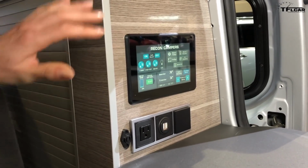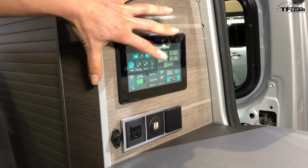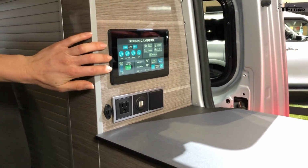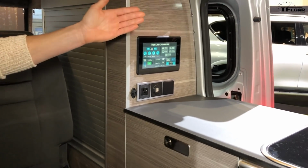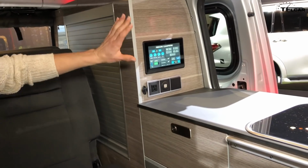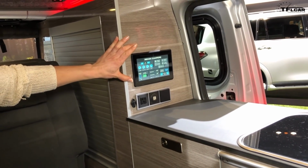So everything, our full lighting system, monitoring temperatures, monitoring water and battery levels are all here, and it's a smart system. So if we are off grid and we're starting to drop down in our battery, this van will let us know before it fries the system.